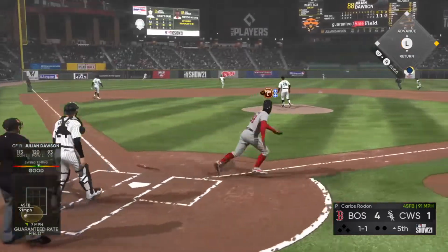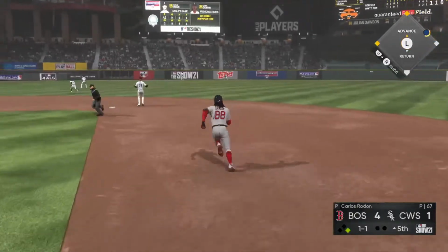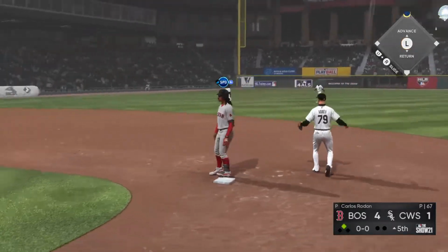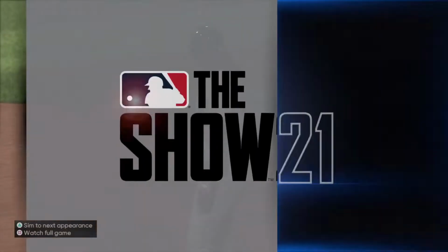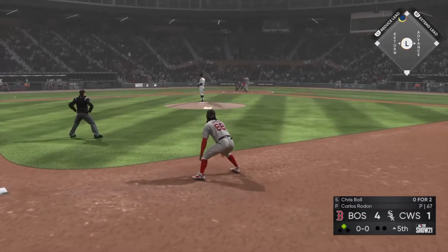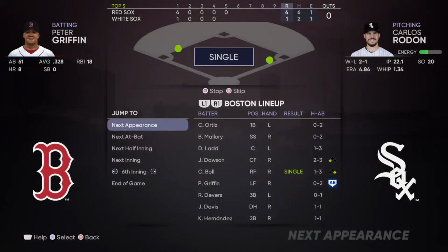Swing, line drive. That's going to be trouble. He takes the turn and heads for second. And the Red Sox have something going. It's a leadoff double. He just tattoos this ball right here. Tried to sneak a fastball in on him? No way. Drives it to deep left center field gap.